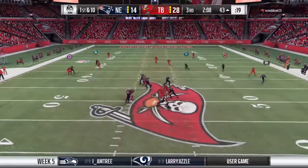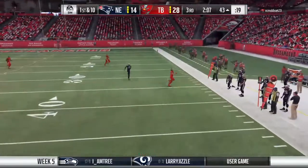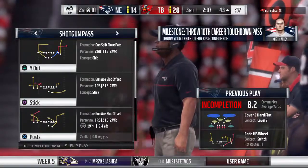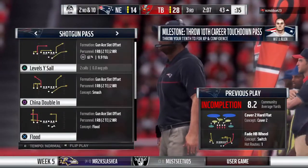They'll look to throw. And he just gets rid of it. Throws it away. A wise move there. Looked like nobody open. Now second down.